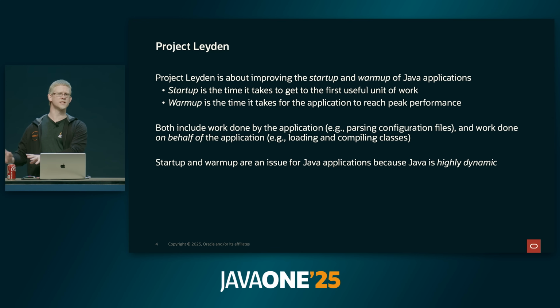Now, peak performance itself is not always clearly defined or easy to say that's peak. So these definitions and these phases are a little bit fuzzy as well. And this includes the time done by your application, maybe you're parsing configuration files, as well as work done on behalf of your application, loading and compiling classes. And startup and warm-up are an issue for Java because Java is highly dynamic.